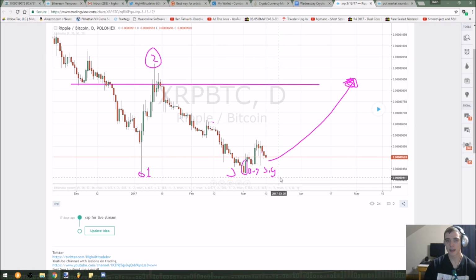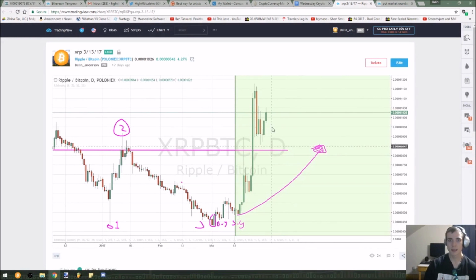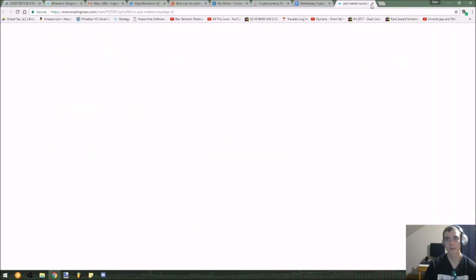This was a really good buy time when I was looking at it. So I told people to go long. Since then, we've had a nice increase in value. I expect a small temporary pullback, but I think the bull run will continue. Though I do say, from a fundamental value point, I don't like how centralized XRP is. But I do like the chart pattern, so keep an eye on it.